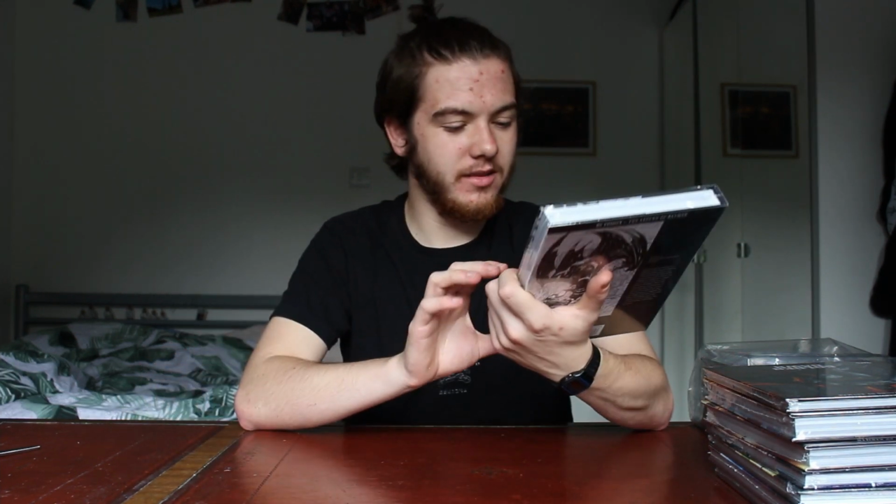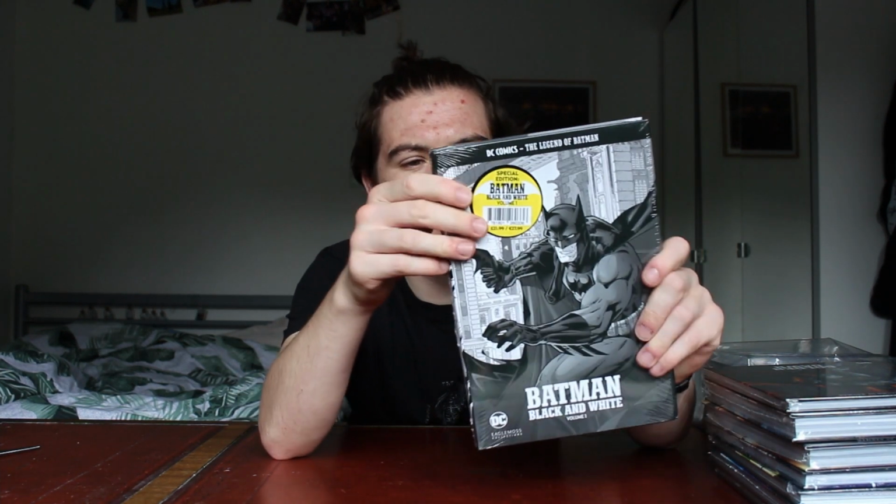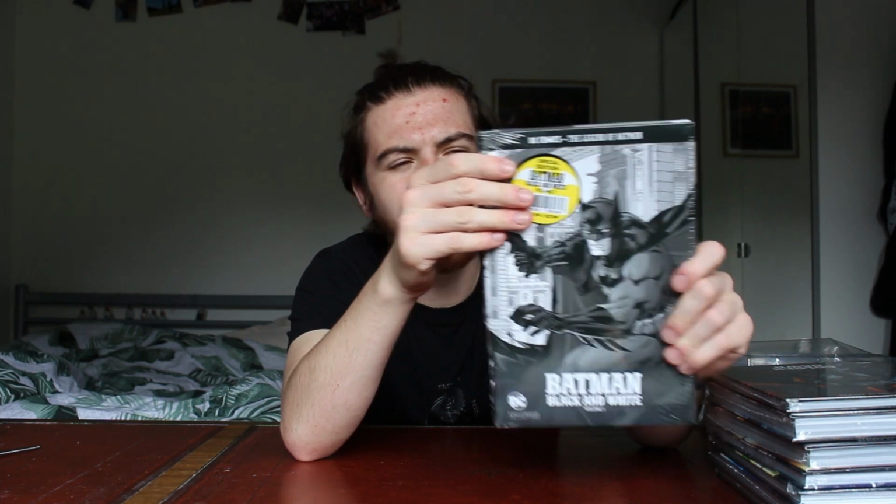Okay, and here we go. This is Batman Black and White Volume 1, Special Edition. Nice. So that's special number 14, and just ignore the sticker on it there, but that's the cover. And yeah, this looks like it's entirely in black and white, which is really cool.